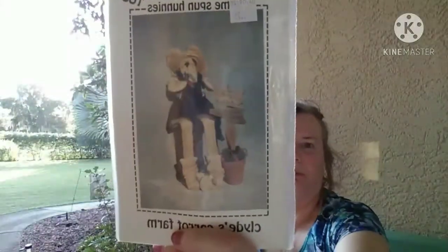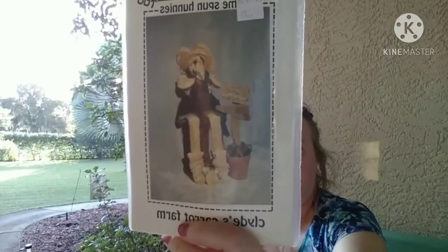Okay, this one is 20-inch tall, and it's called Apple of My Eye. And it's a cute little doll, and it's from Twice as Nice Designs. And this was copyrighted in 1993. Look at her. Isn't that gorgeous? And then this is called, I'm going to go faster now, this is called Home Warmers Homespun Honeys 2. It's called Clyde's Carrot Farm. Isn't that adorable? And the copyright is 1995.